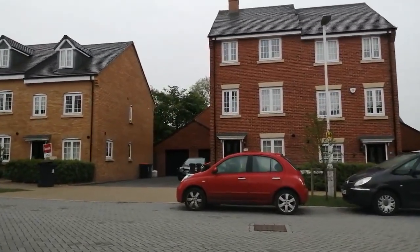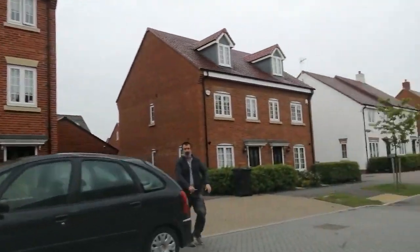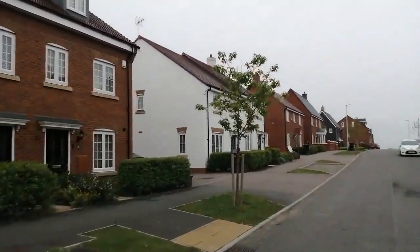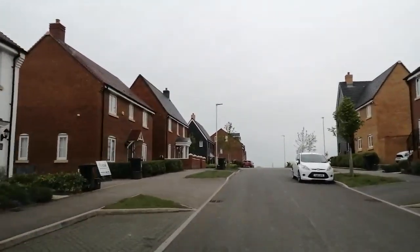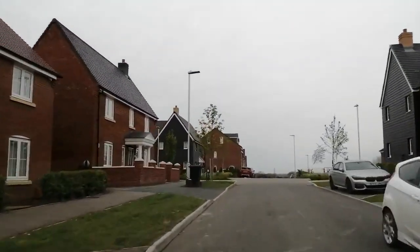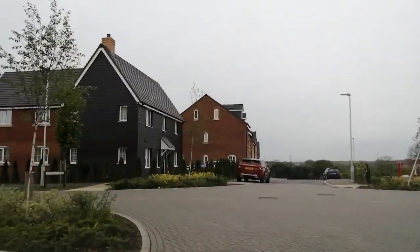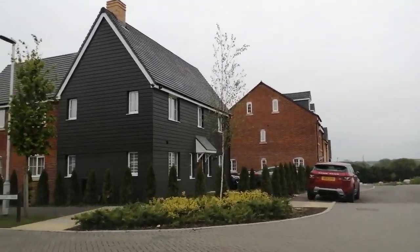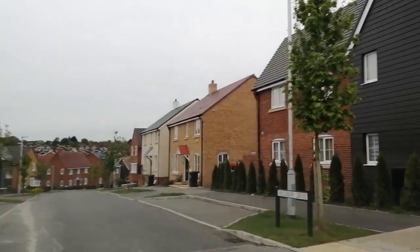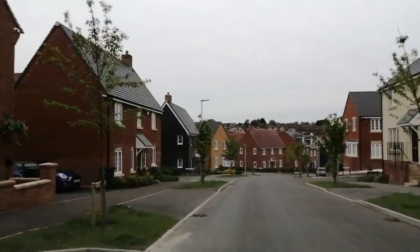Okay. It's nice, very nice area. As I said, this is brand new to me because I've never been in here before. It's very nice. New development in Outer Ridges.